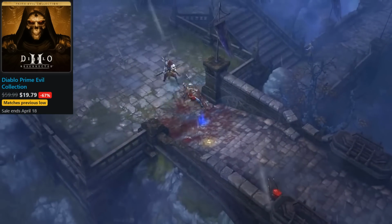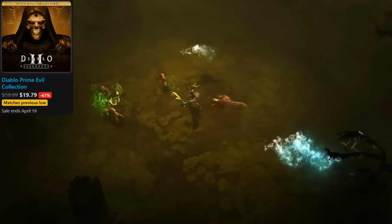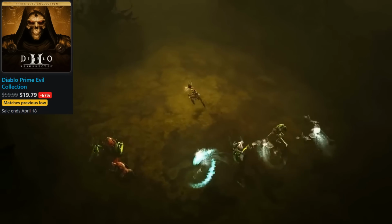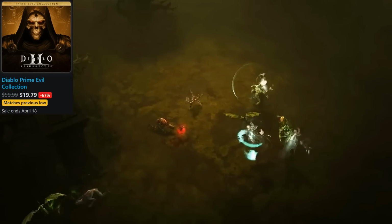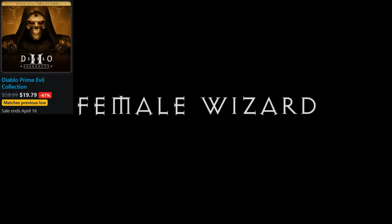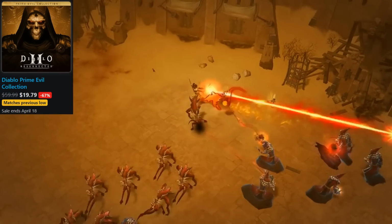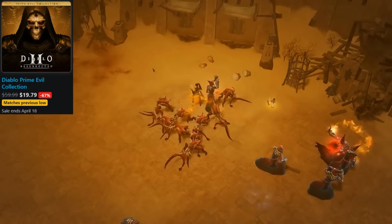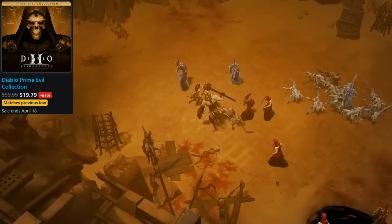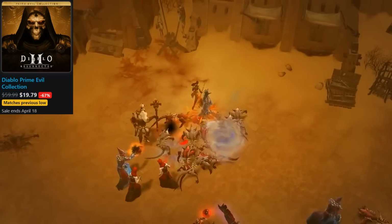Diablo Prime Evil Collection, which is 67% off, matching its previous low, only $19.79. I feel like I need to talk about this game every time it goes on sale, more as a PSA than anything, because Diablo 3 always goes on sale at the same time, and Diablo 3 goes on sale for about 30 bucks, which is 50% off for that game. But the Diablo Prime Evil Collection includes Diablo 3 The Eternal Collection and Diablo 2 Resurrected for less than the price of just Diablo 3.